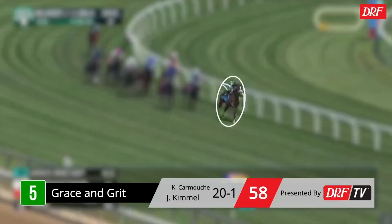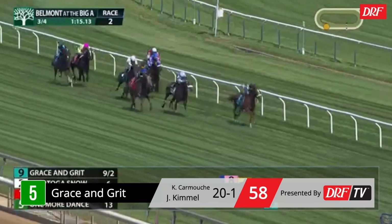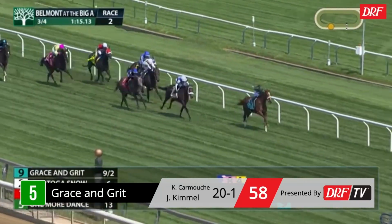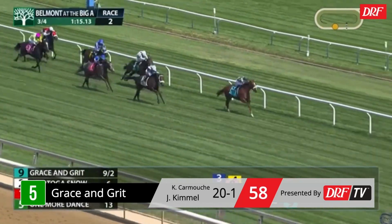The number 5 is Grayson Grits. This is a New York bred who scored around 2 turns in her debut for trainer John Kimmel. Let's watch Grayson Grits. This was a very easy pace. They went 25 and change, 50 and 2, 1:15. Grayson Grits cruising on the lead and just keeps on going. Just a really, really easy win. She never really faced any kind of serious challenge in here, and she's just better than these horses.